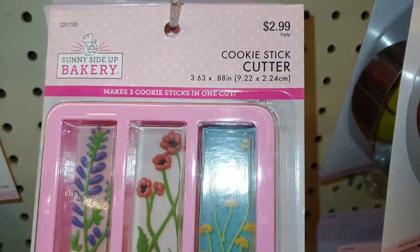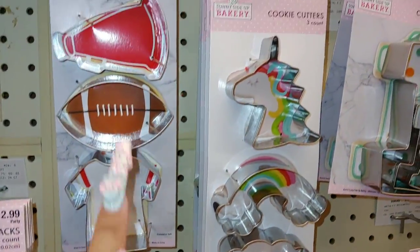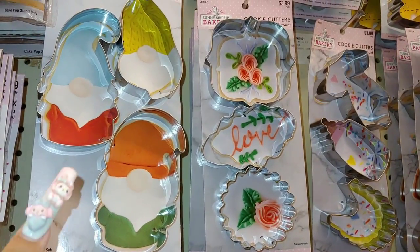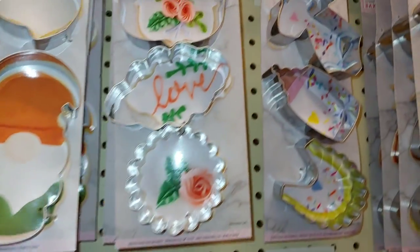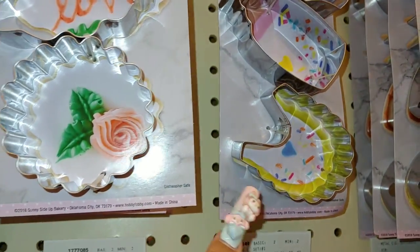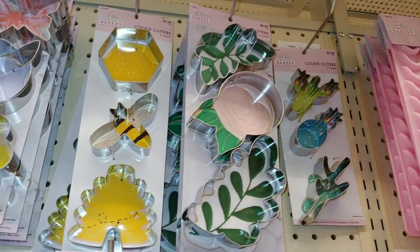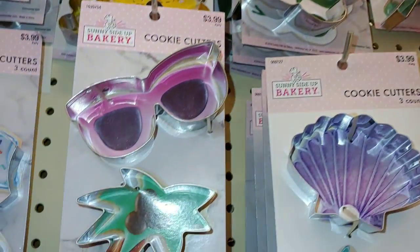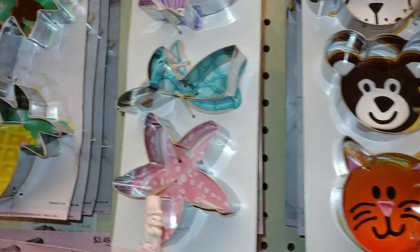And they have this cookie stick cutter for $3. And then they have different cookie cutters right here, unicorns, even the gnomies. And then they have the football t-shirt, the baby outfit with the baby bottle, the bib. That's cute. Dinosaurs. Just different ones. For $3.99. These are $2.99, the dogs and the kitty cat.